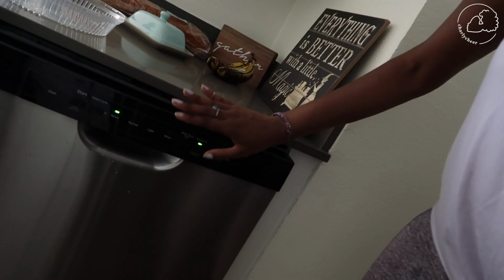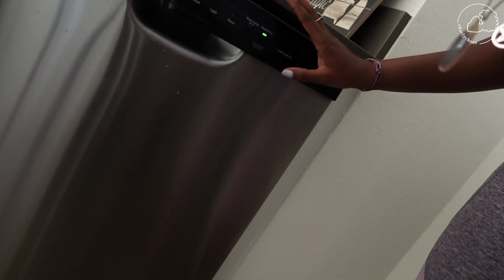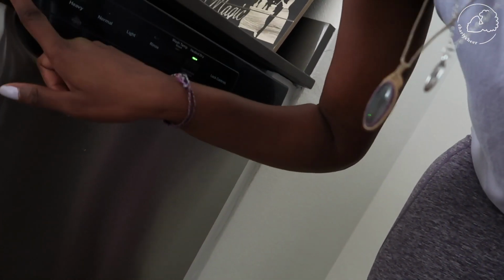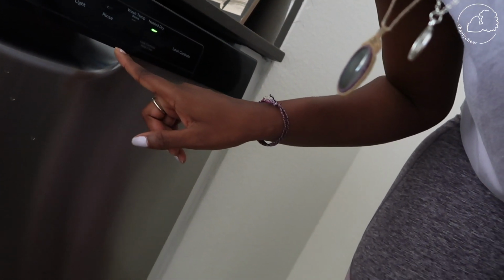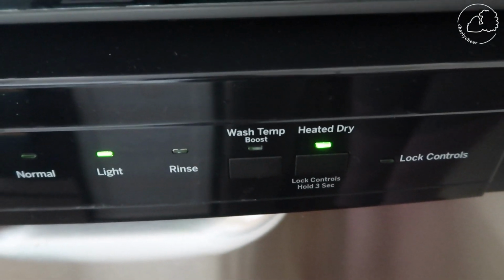I'm so bad with all this high-tech stuff that I was just storing my dishes in the dishwasher and I accidentally pressed something and now I'm washing my already clean dishes in the dishwasher. This was not supposed to happen. I just want to use it as storage and oops, you guys get an extra rinse. And it's on heavy. How do I do this? It's just cancel, hold 3 seconds. Okay, I was able to switch it to the light heated dry. So that's what I'm gonna do.